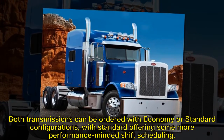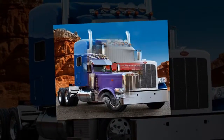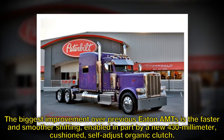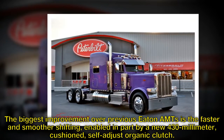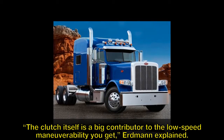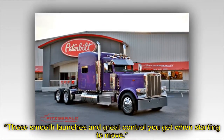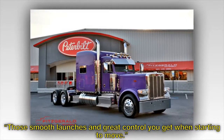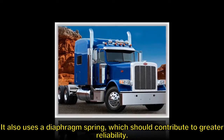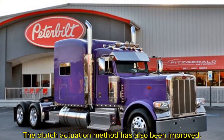Both transmissions can be ordered with economy or standard configurations, with standard offering some more performance-minded shift scheduling. The biggest improvement over previous Eaton AMTs is the faster and smoother shifting, enabled in part by a new 430mm cushioned, self-adjust organic clutch. "The clutch itself is a big contributor to the low-speed maneuverability you get," Erdman explained. "Those smooth launches and great control you get when starting to move." It also uses a diaphragm spring, which should contribute to greater reliability. The clutch actuation method has also been improved.